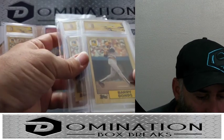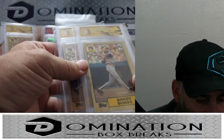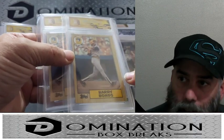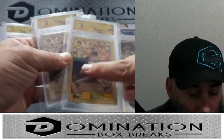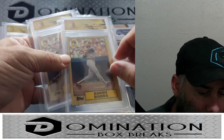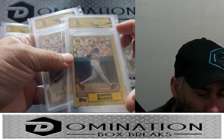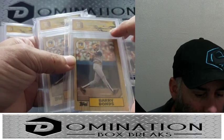Then we got this one. The 8.5 is a 9.5, 9.5, 9.5, and just the center. You can see how hard the centering is to the left. It's large. And if this thing was a little bit shifted this way, that's easily a 9.5, 3 9.5s.